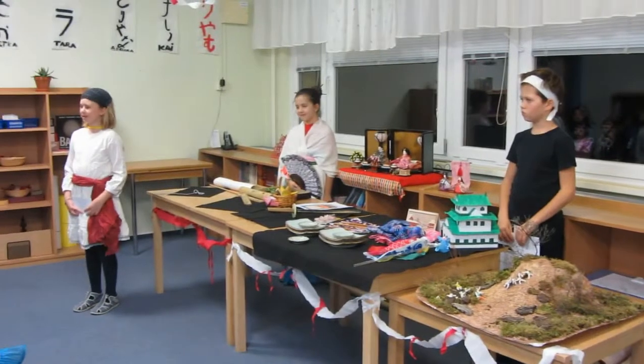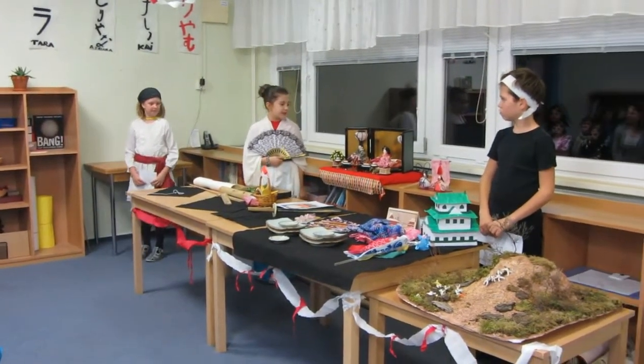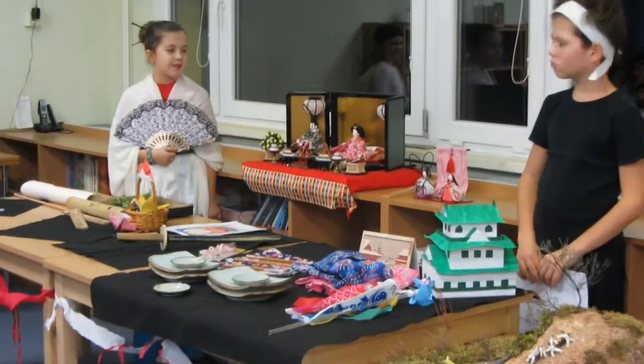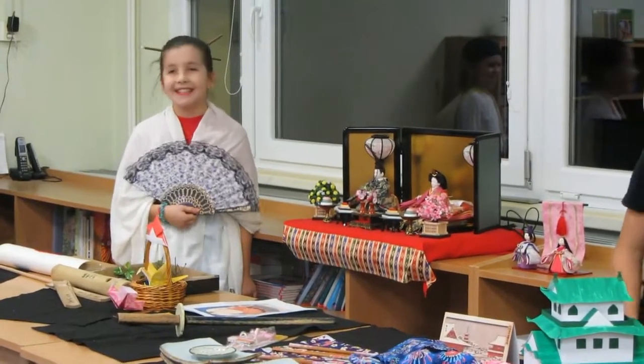Now Anishka will present Japanese dolls. These are the Japanese dolls. They were made in Japan. On the right, you can see the Empress, and on the left, the Emperor. Isn't it beautiful?